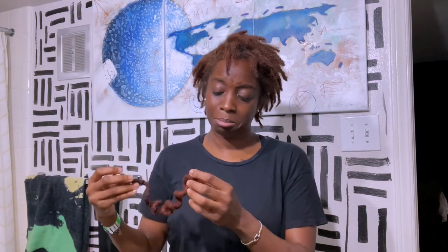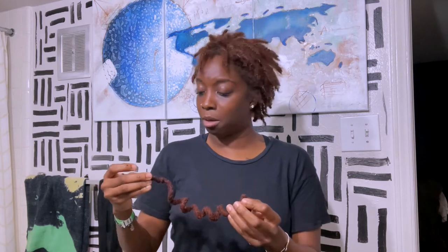So here's the lock. Look at it. Oh my gosh.